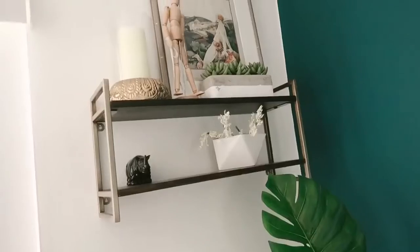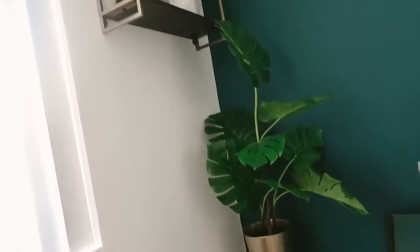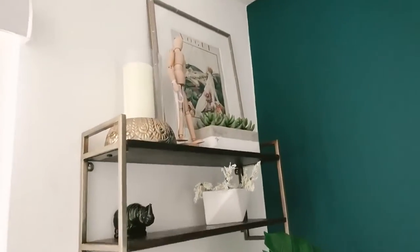You can have organizational systems on your walls, wall shelves to hold additional things like books, decor, knickknacks, bits and bobs, whatever you want to put on those. Think about how you can use the space above your TV. What can you put up there? What can you use the space above the door for? What can you use the space above your kitchen cabinets for? There's lots of room for using the space upwards that you might not think about.